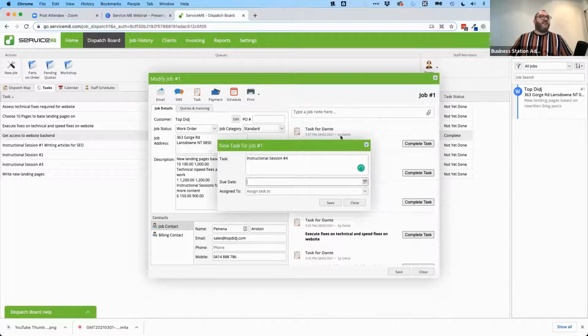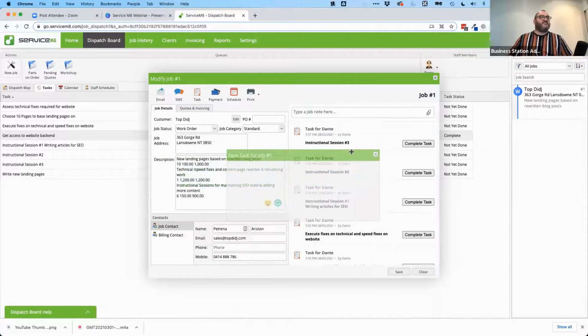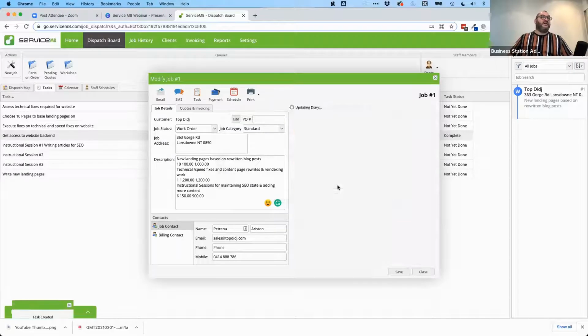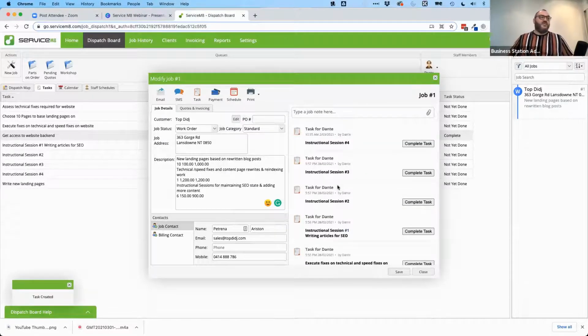The due date for that one. So the previous due date I had as being sometime in April, I think it was. So I'll change this one out to May. Let's just say May the 6th. And I'll assign it to a particular person. That one's going to be for me. So it goes in my list of things to do, which shows in my home screen. I can save that out or continue going down through the other things.